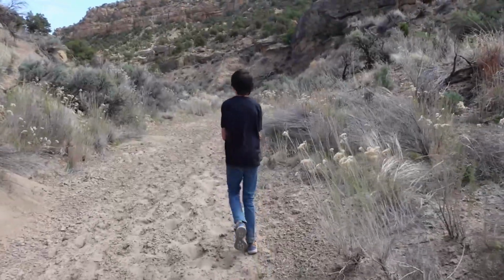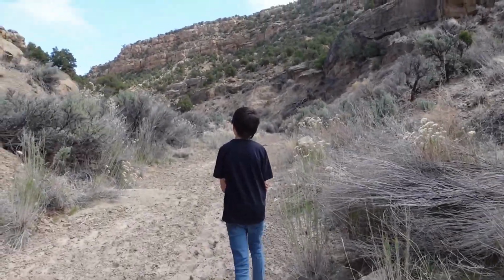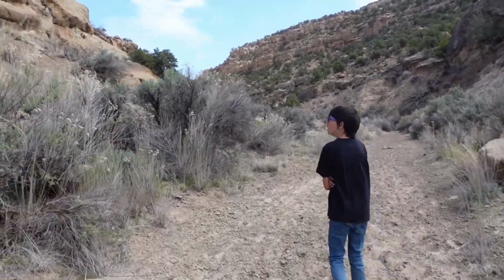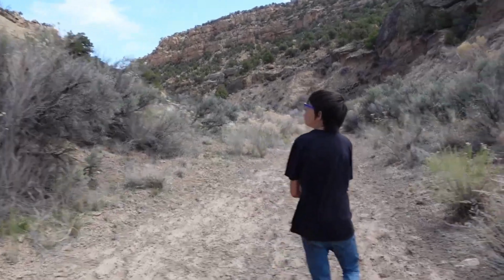So where did I go wrong on this hike? Well, one of the major things that we typically like to do is to bring backpacks with water and other supplies in them. We thought that this hike was a mile round trip, so it wasn't going to be too big of a deal. So we left all of those things in the truck.